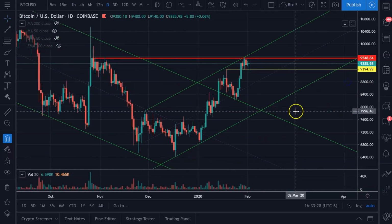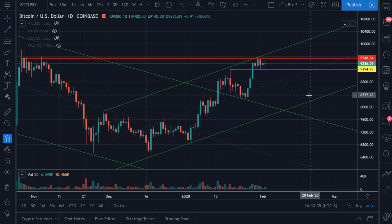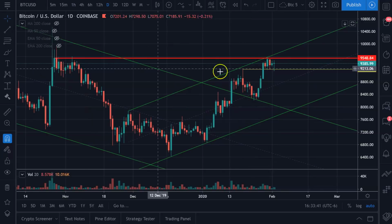The great thing about charts and trading and technical analysis is, no, you can't predict the future, but it does give you all these clues. And it's like, okay, well, if this happens, then this is probably going to happen. And if that happens, this is probably going to happen, and so on and so forth. Okay?